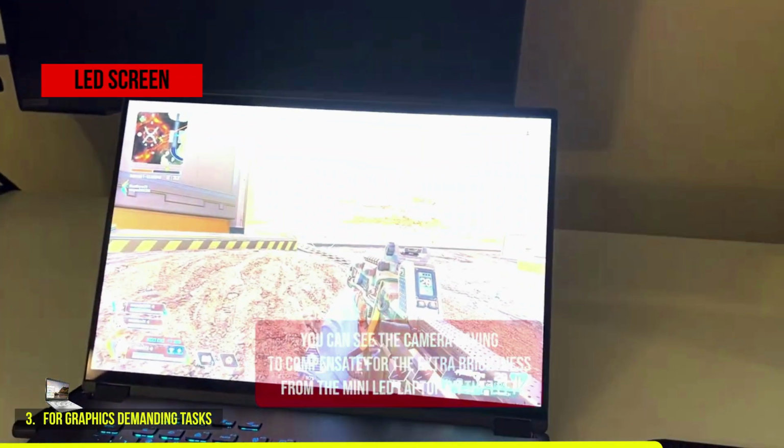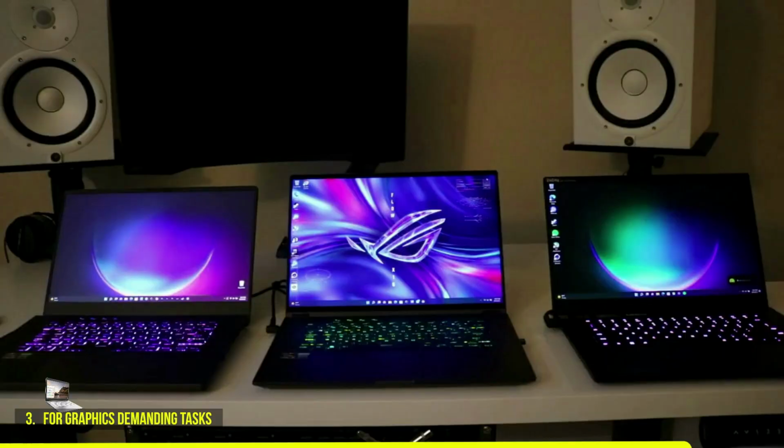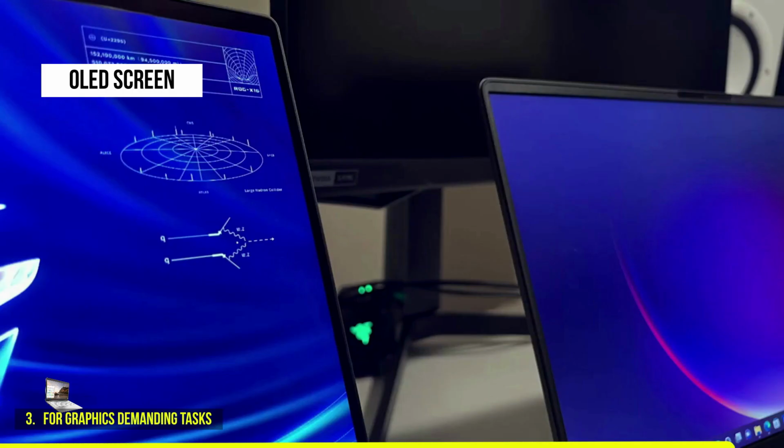It is said that LED screens are great and they offer great brightness, if you intend to go for a brighter screen. But the OLED produces a great contrast ratio, so it produces more accurate colors than the LED. So if you want to go for a PC, it is best you go for the laptops with the OLED, and I think they'll be pricey, but it is going to be worth it when you go ahead and make that purchase.